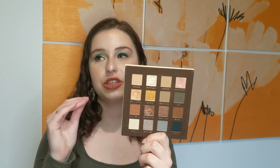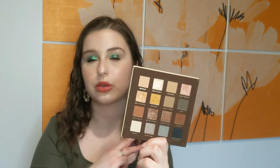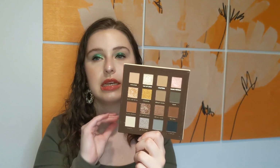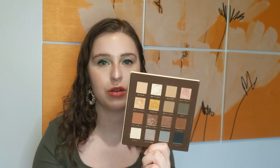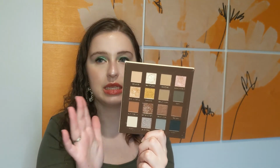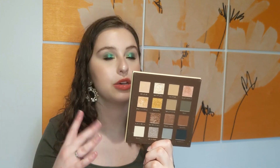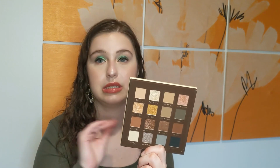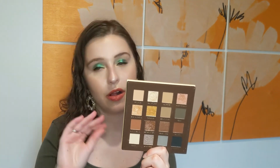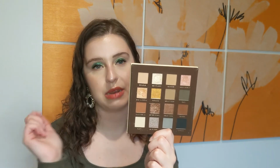So this is just full of all types of neutrals that you need. You have warm tone neutrals, neutral toned neutrals, cool tone neutrals. These metallics, stunning. These mattes blend out like a dream. You barely have to work with them. It's just amazing. And so I feel like this palette is like the better extended version of the Anastasia Soft Glam, because there's a lot of similar tones in those two palettes, but this by far takes the cake versus the Soft Glam. It's just stunning. I love it. I wear it all the time. When I want neutrals, I go for this palette. So of course this had to be in my 10.